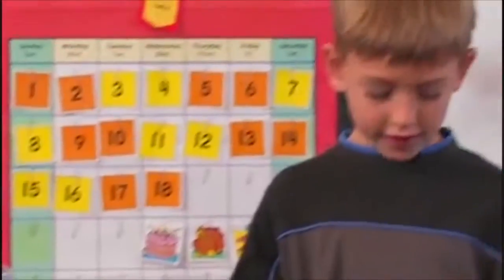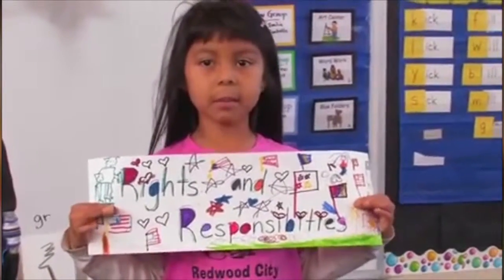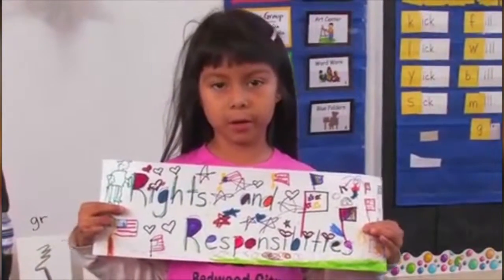We are one. For the past 6 weeks, we have been studying our community. A community is a group of people that work together. Kids have the right to go to school and the responsibilities to work hard. We think it is our responsibility to help our school community. All those social skills build upon each other.